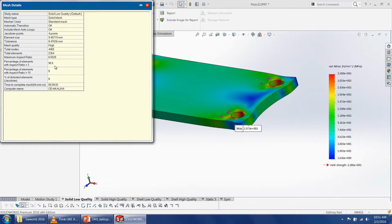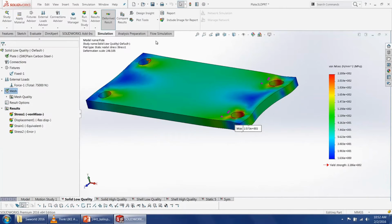So for aspect ratio, we like to say that everything should be 1, which means that all triangles are even. They're actually tetrahedrons, but they look like triangles because you're only looking at it on the surface. So that means that the base, the height, and the width should all be equal. Not necessarily 1 millimeter; if it's 7 millimeters, it should be 7 in all directions. So it's saying that percent less than 3 is 99.5 and over 10 is 0. That actually sounds really good, right? And I only have 4,000 nodes. But it didn't look really that refined.